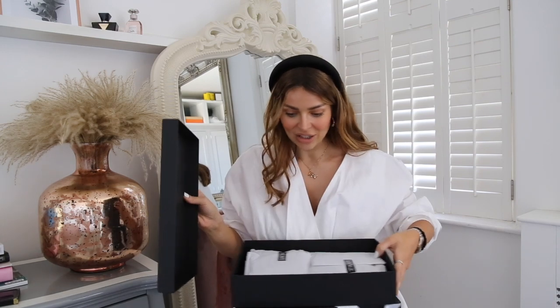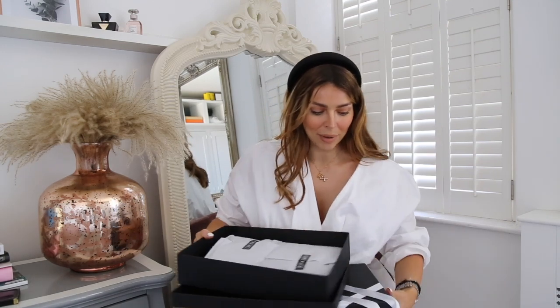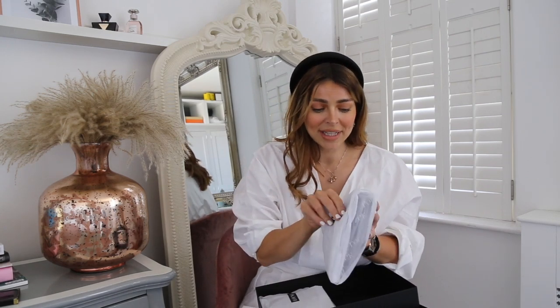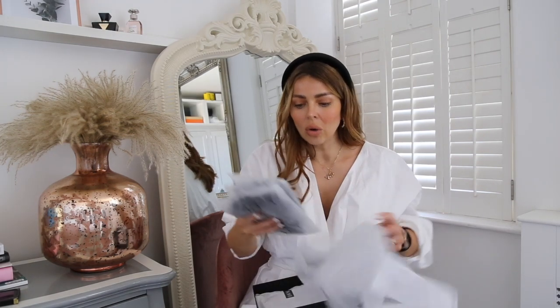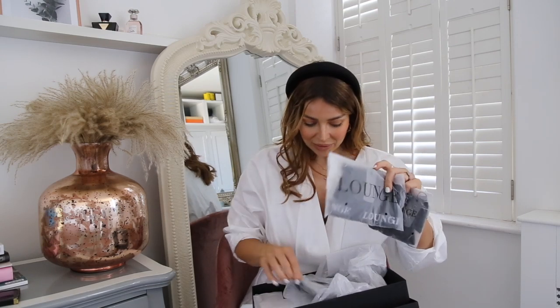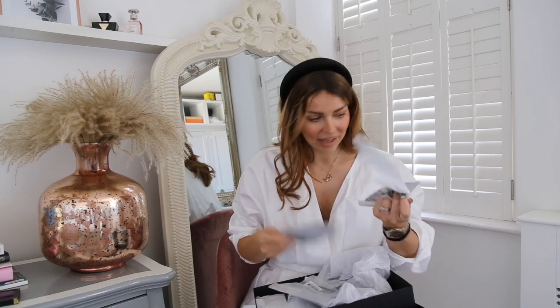Okay, so I'm just going to open these boxes up and share with you my new pieces. Some of these are reorders of styles that I've already had before, just because I love them so much. So I'm just going to go top to bottom. They always come so lovely, packaged up so nicely, they always look so pretty, and they all come in these little plastic packaging. I just think the packaging is so lovely on them all. So let's get started with these.